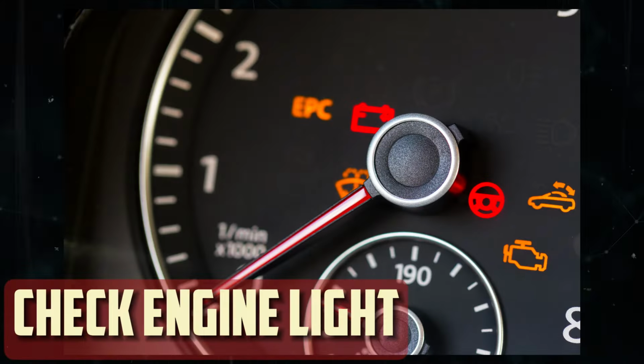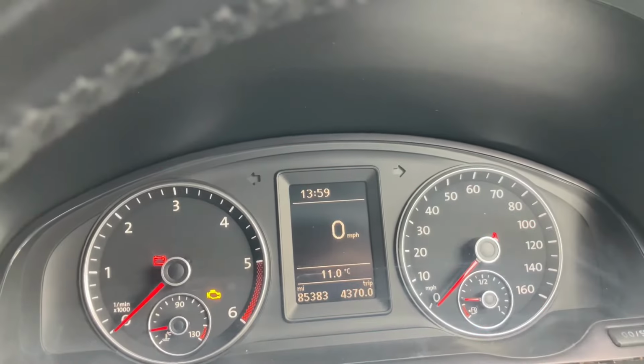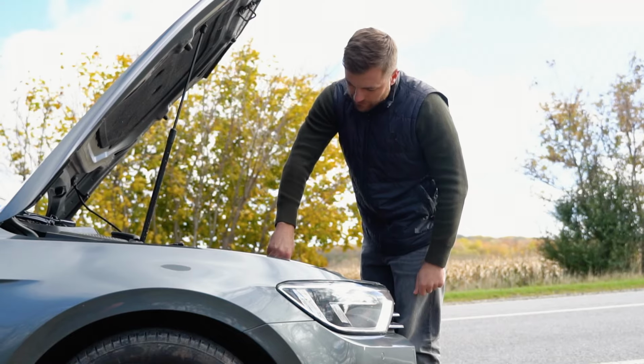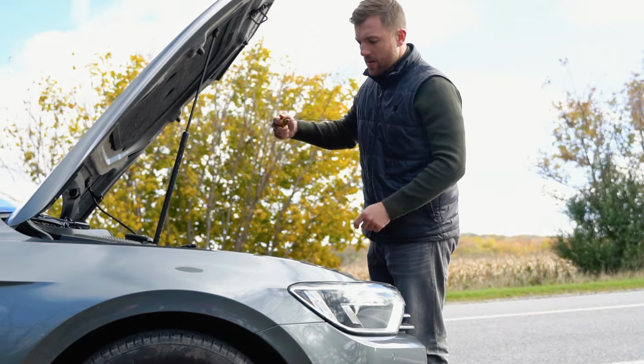Check engine light. Depending on the issue, you might notice your car overheating and the check engine light will either illuminate or flash. Before attempting to drive further, you must stop your car right away if it starts to overheat so that it can cool down and avoid more damage to the engine and transmission.